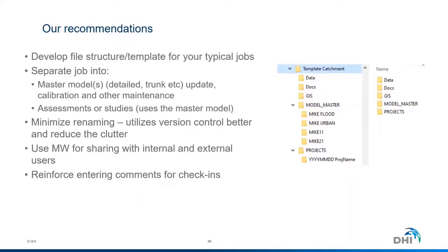In terms of best practices, of course, it really depends on what sort of modeling you're doing. Modeling of the networks is slightly different than marine modeling, which is maybe not as much in need of update due to asset updates and things like that. But what we have found is that you really need to start by thinking about how you structure and prepare a template for your typical jobs. Model Warehouse will provide you good assistance and a framework to implement those structures, but you need to develop them to suit your job the best.